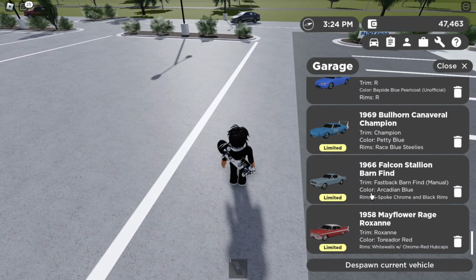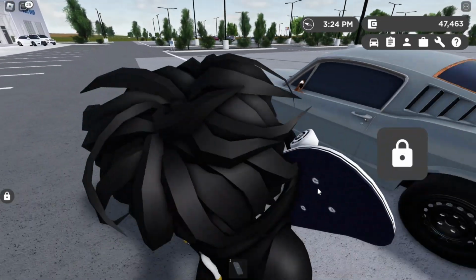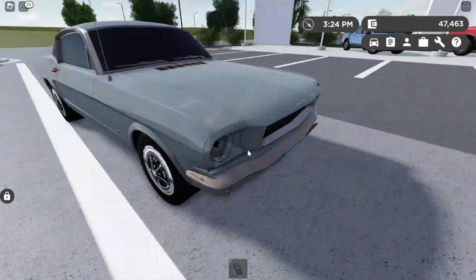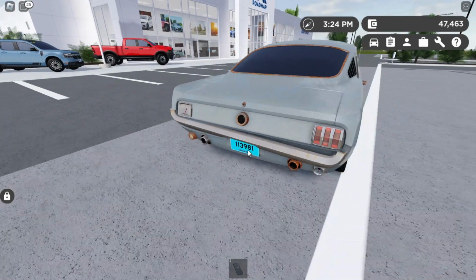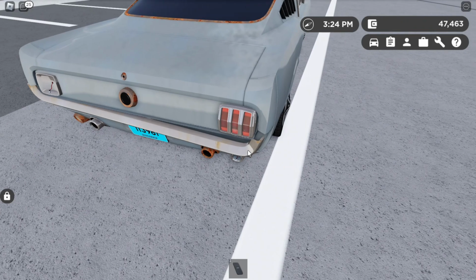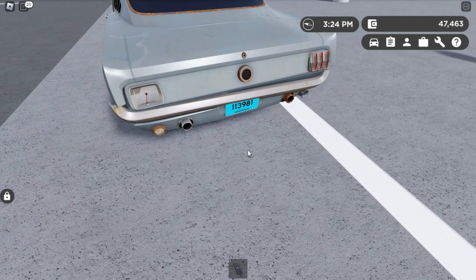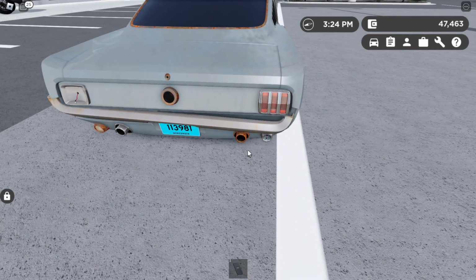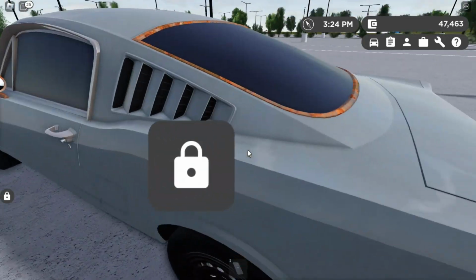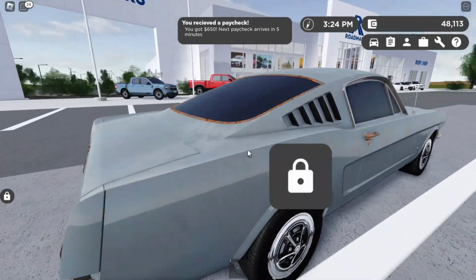So this is the first limited that was added in this spring update. It looks pretty nice. It's rusty, like a beater, so no kidding. The chrome bumper is all rusty and bending over. You don't have a light here, no badge, no reverse light, I'm assuming. Oh wait, no, this is the reverse light. The whole car is very rusty. It's really cool how they made this little panel rusty.